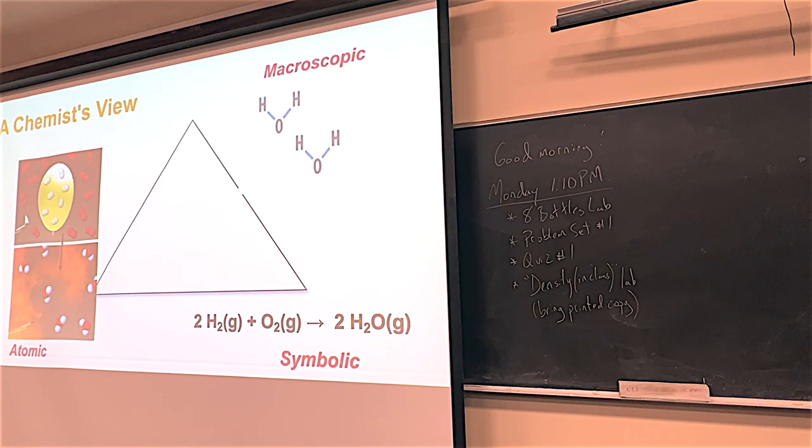But anyway, on the molecular level, it's a lot more interesting, because first of all, these are both gases, all right? And so that's what the G represents. And in this form, water comes out as a gas as well. So the G's right there, and there are other symbols that can go there too, representing something about the phase, what it looks like. Is it a solid? Is it a liquid? Is it a gas?